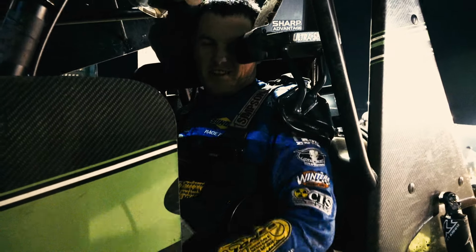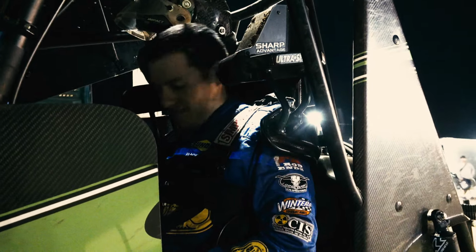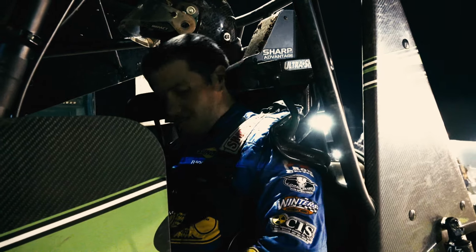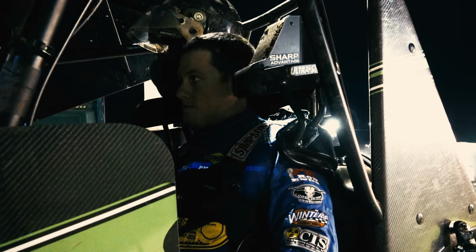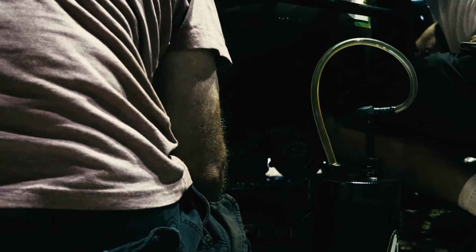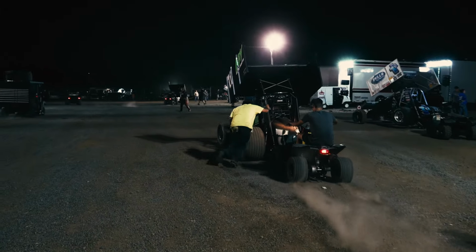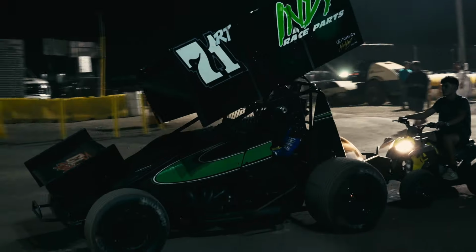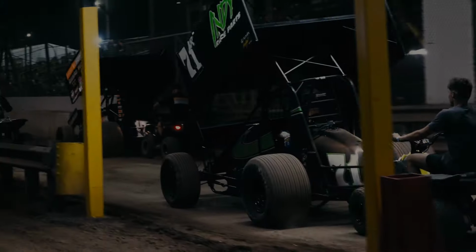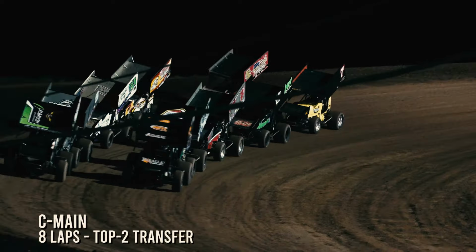Start 7th here, top 2 transfer. Out of gear, yep. Start 7th here, top 2 transfer. Obviously run hard enough to try to transfer, but don't wreck it at the same time. Yeah. See what we can learn. We're going green the next time by for 8 laps, top 2, moving on to tonight's main event.